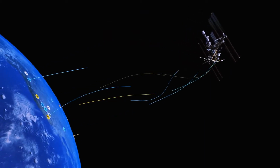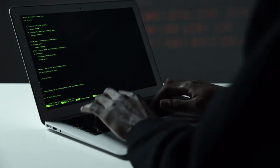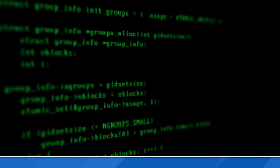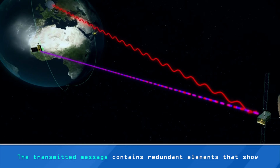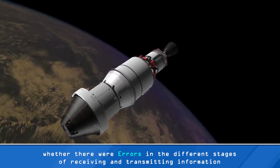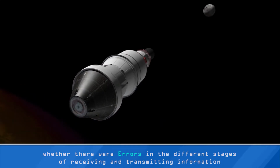For this, we need to ensure that the signals meet a certain quality criteria. The signals that are transmitted and received are transformed using some coding mechanisms. The transmitted messages contain certain redundant elements which are used to detect whether there was any error at different stages of transmitting or receiving the signal.